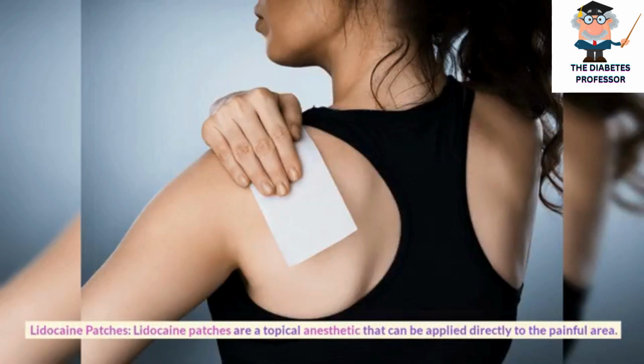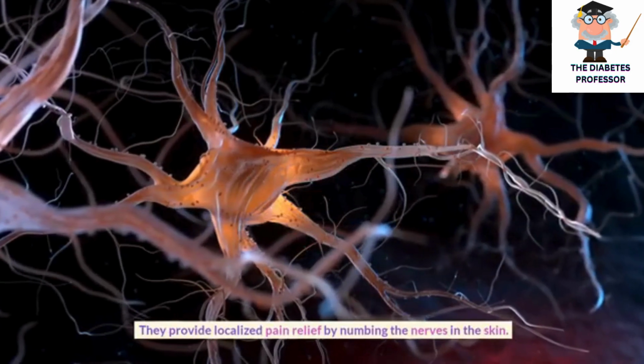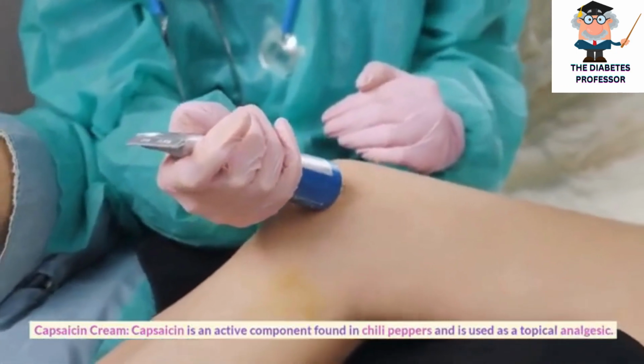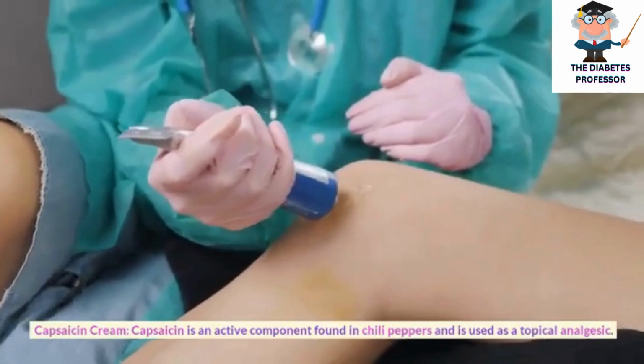Lidocaine patches. Lidocaine patches are a topical anesthetic that can be applied directly to the painful area. They provide localized pain relief by numbing the nerves in the skin. Capsaicin cream. Capsaicin is an active component found in chili peppers and is used as a topical analgesic.